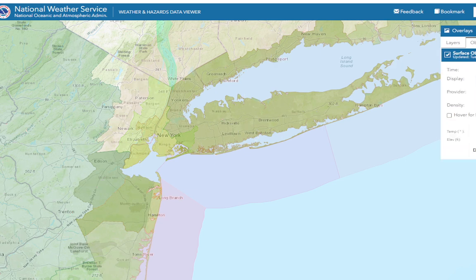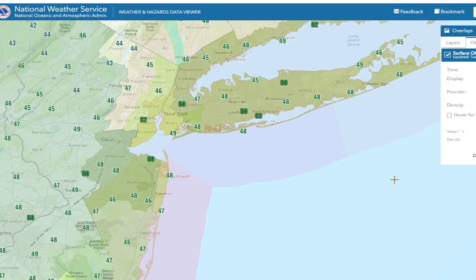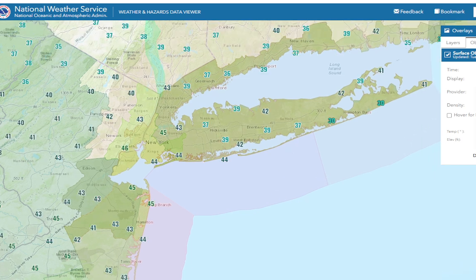So let's go to our highs. And today was pretty chilly, so highs only in the upper 40s to around 50. Even cooler in Jersey, mid 40s there, which is unusual. But because of that, they probably had heavier rain there. Lows upper 30s to around 40.